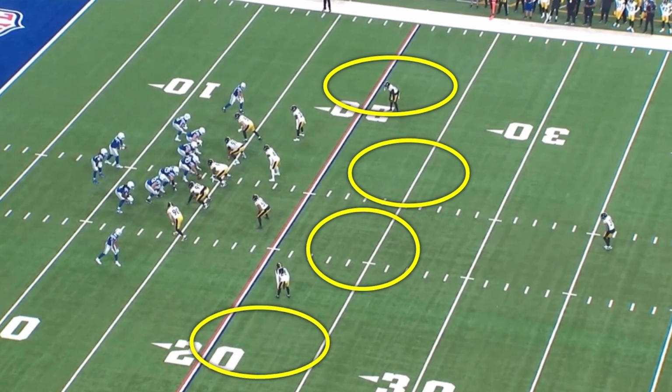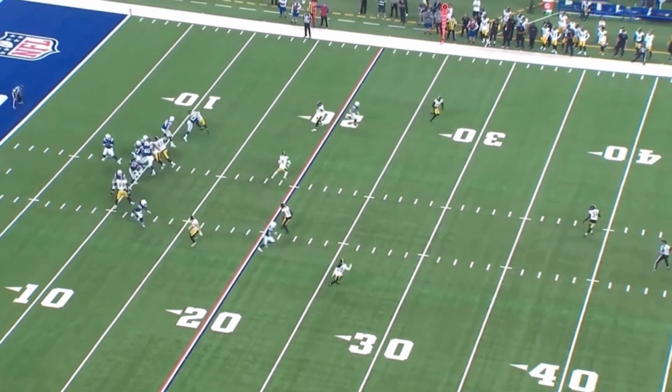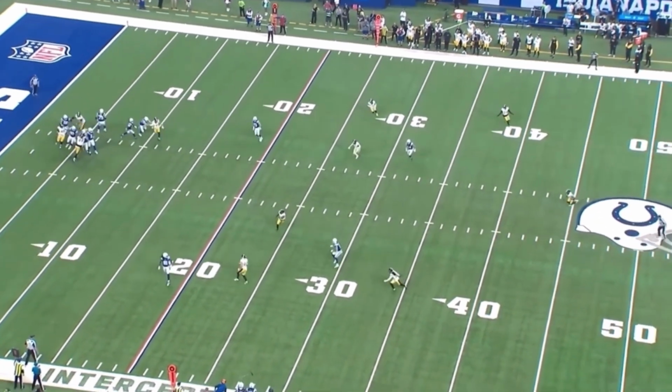Remember, you got these 4 zones here, right? You got these 4 zones, 1, 2, 3, 4, and Steichen a few different times hits this window right here. Really attacked that window. And watch as this play develops. Richardson, he's got time. Again, 4-man rush, which you expect.